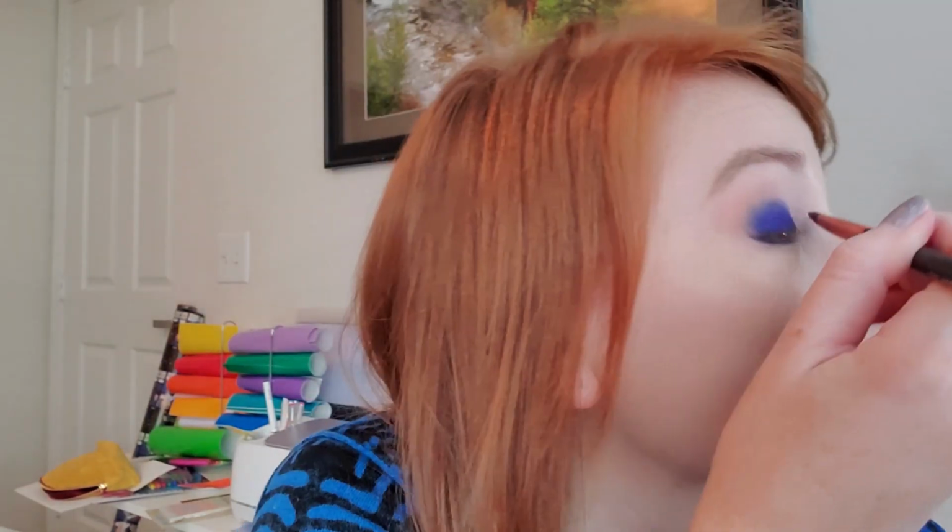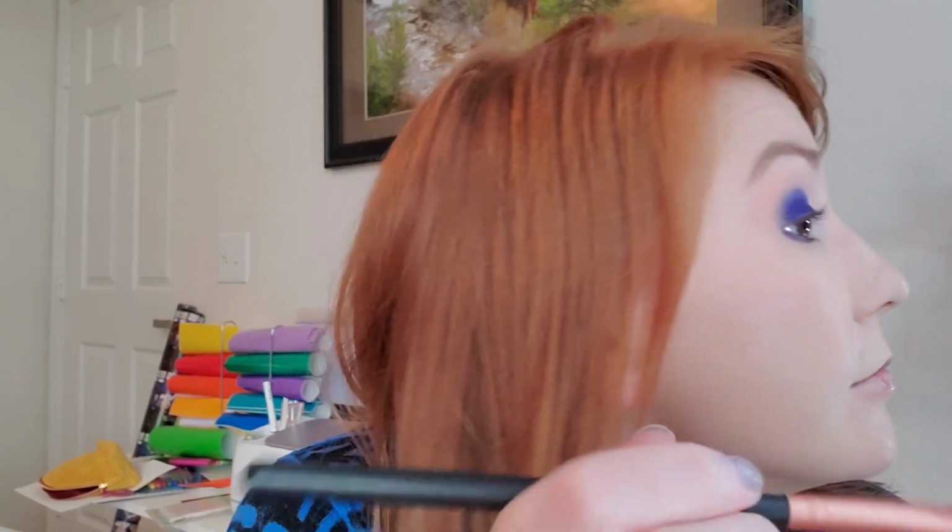Okay, now I'm going to take this Astral shade and pack it in the inner corner with the other side of this brush. This is where we're at with packing that Astral shade on the lid. Like I said, a little sparkle just brings this to life. So all I did was pack it on with the same brush, just staying close to the eye. So now I'm going to take that smudging color and just work on my lash line just a little bit out in the outer corner.